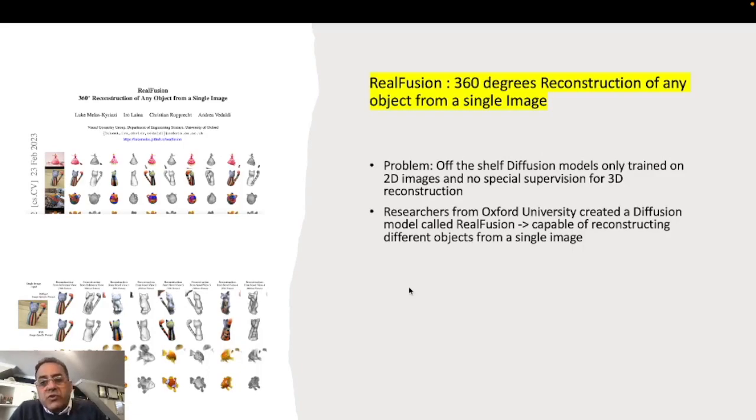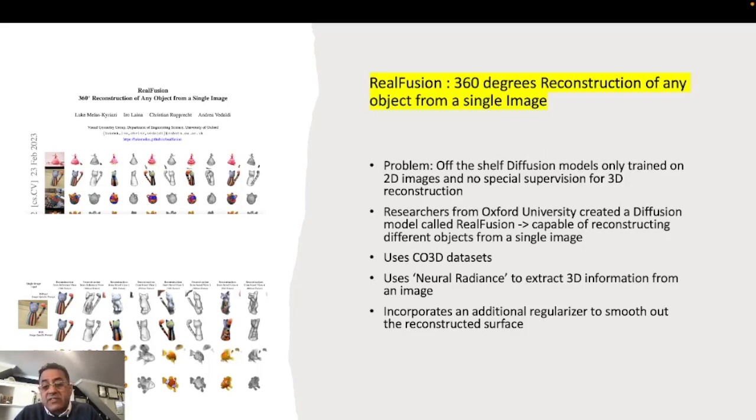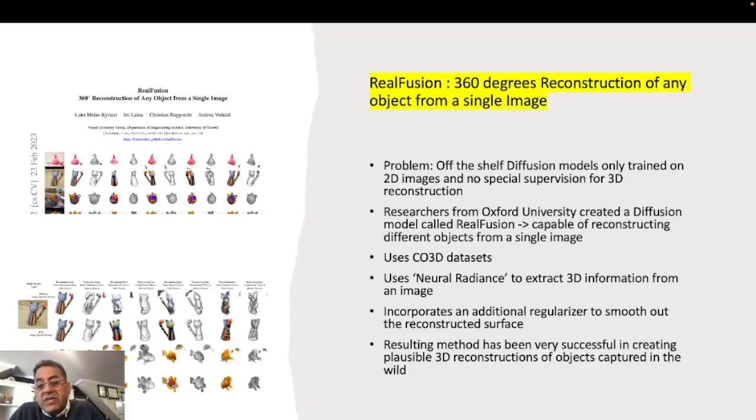Now, what the researchers from Oxford University did was they created a very special diffusion model and they called it RealFusion. Now, this diffusion model is capable of reconstructing different objects from a single image. It uses the CO3D dataset, and it uses a concept called neural radiance to extract the 3D information from an image. It also incorporates an additional regularizer to smoothen out the reconstructed surface that it creates. And the resulting method has been extremely successful in creating plausible 3D reconstructions of objects that have been captured in the wild.